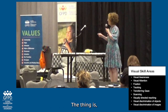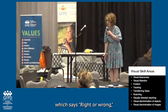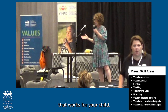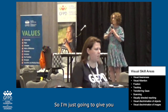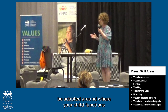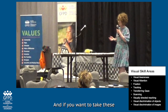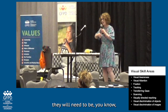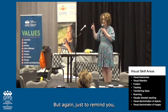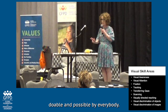The thing is, there is no categorical black line which says right or wrong. We have to establish the environment that works for your child. So I'm just going to give you some basic tips to do that, and obviously that would need to be adapted around the way your child functions and operates at home. And if you want to take these ideas into the setting, they will need to be looked at, and will need to work with flexibility.